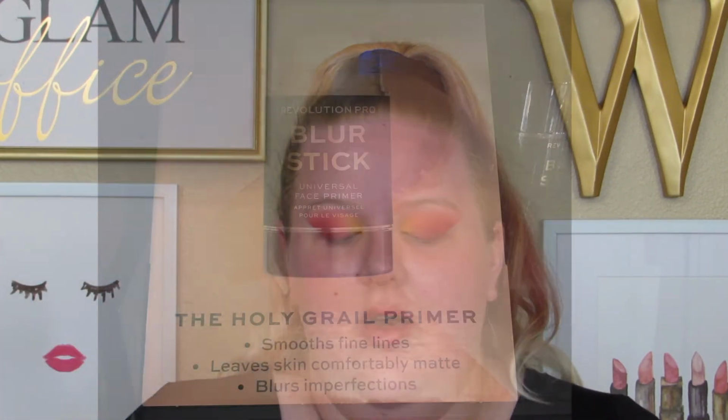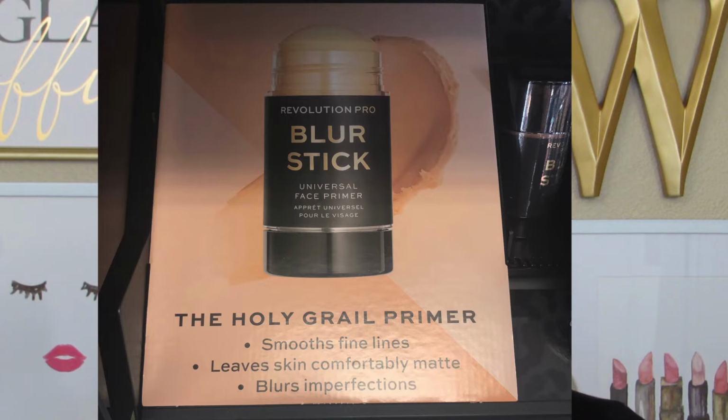But that's crazy. Okay, so the next thing I'm going to use is the Revolution Pro Blur Stick. Okay, it says that this is a universal face primer. So when I did my shop with me, I did include a photo of the claims because they had a whole picture, and if I can find it again, I'll insert it right here. But there was a whole list of claims to this, so I'm excited to use this.